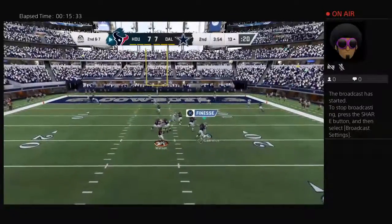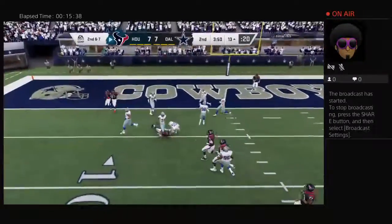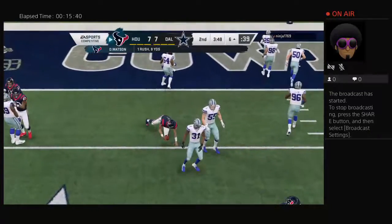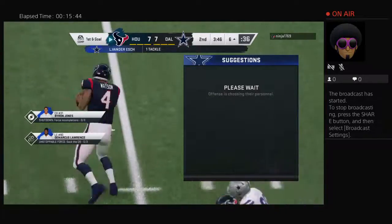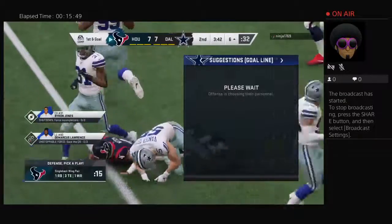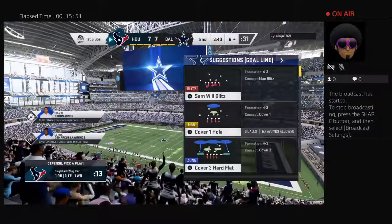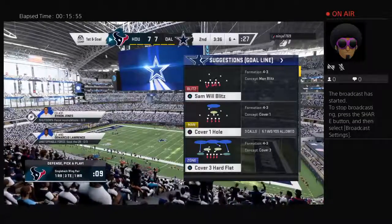On 2nd and 7, Watson steps away to his left. And he will avoid the contact as he slides to a stop. Deshaun Watson, so multi-dimensional, able to scramble for the first. Partner, he was going through his progressions. Not there, not there. After about the third one, he decided he better pull it down and run for it. And he slides down and avoids the hit for good measure.